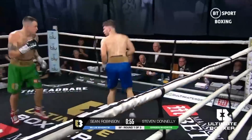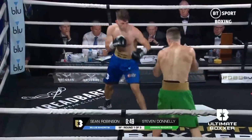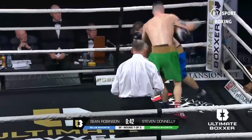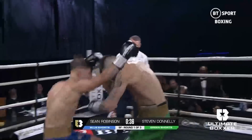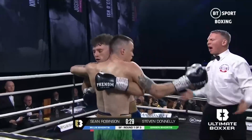Robinson tucking up well, but again was tagged with another right hand to the body beneath his left elbow. Robinson has not taken anything devastating, but he's taken a few different shots that he's had trouble figuring out how they're getting to him, and so it's starting to make him a little gun shy. He's starting to sort of backtrack a little bit more and react a little bit less. Good uppercut on the inside from Robinson. Donnelly responds with a two-shot salvo to the body.